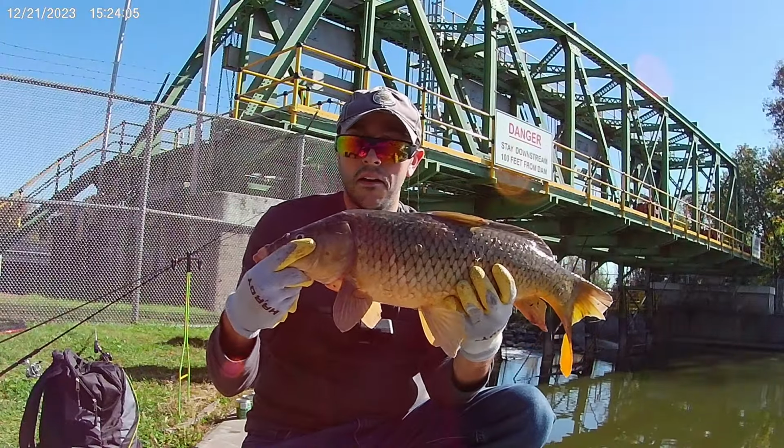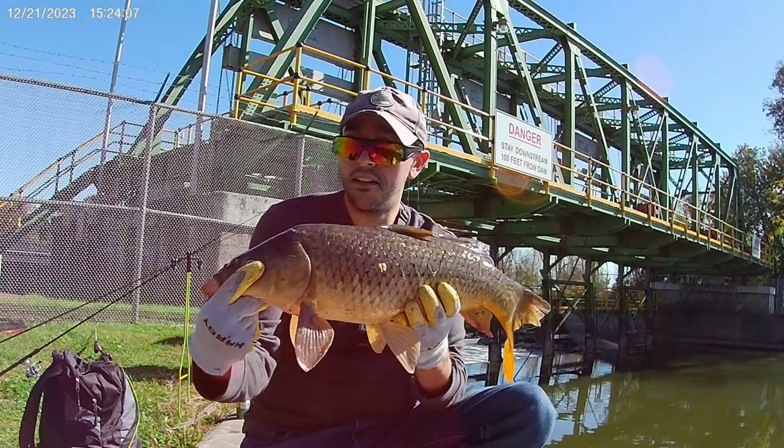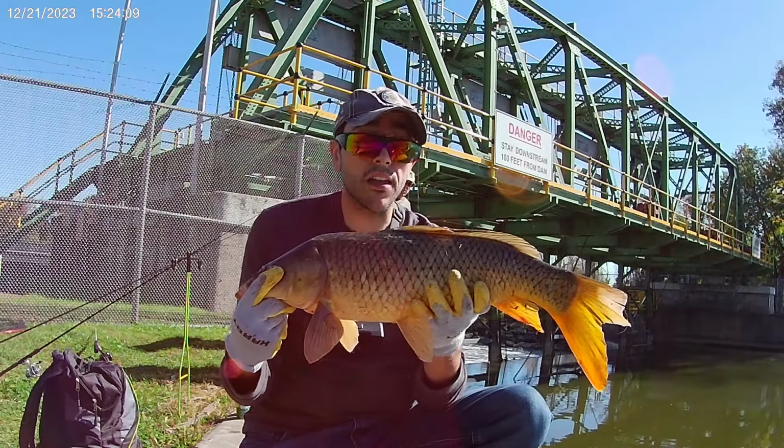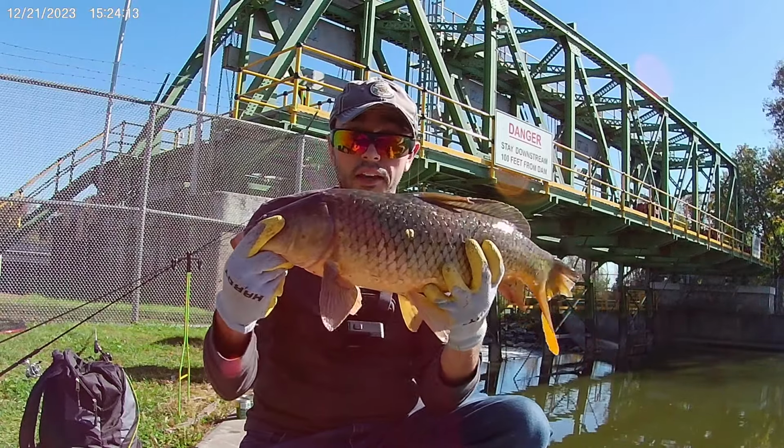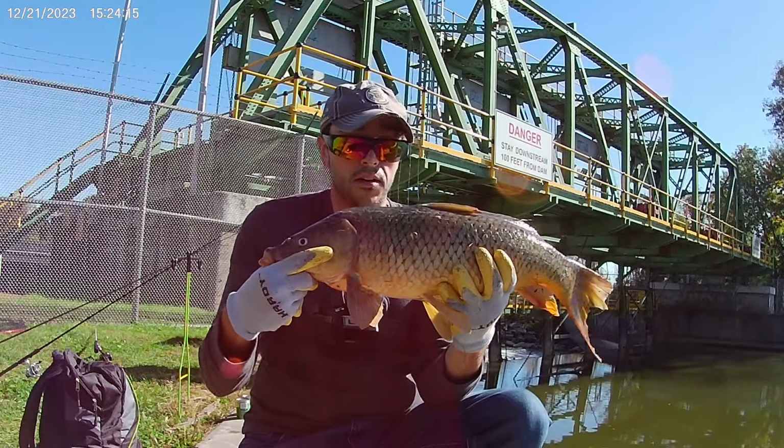Alright guys, biggest fish of the day. This guy fought like a son of a gun. I honestly thought he was even bigger than what he ended up being. This is a hard fighting fish. We're gonna get him back in the water.